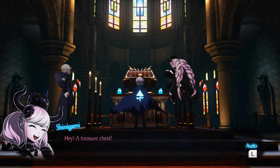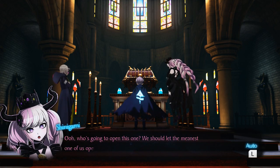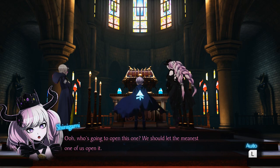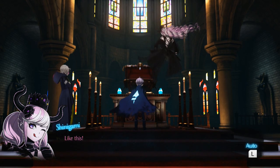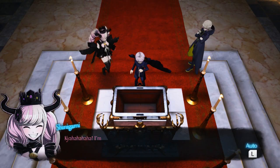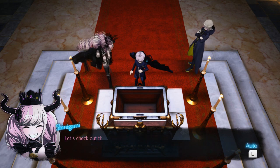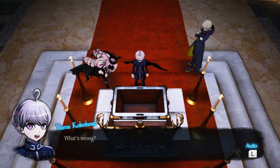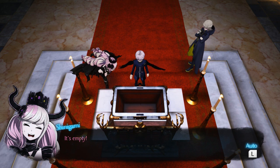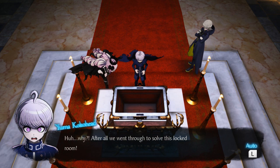Hey, a treasure chest! Who's gonna open this one? We should let the meanest one of us open it. How would you decide that? Like this. I'm the meanest. Let's check out this treasure. Huh? What's wrong? It's empty. Huh? Why? After all we went through to solve this locked room.